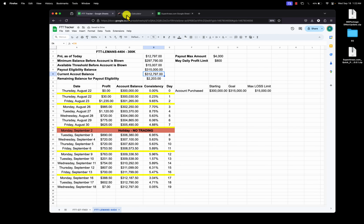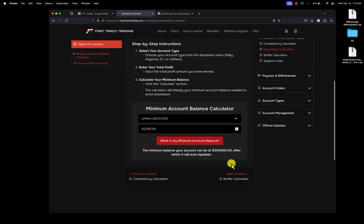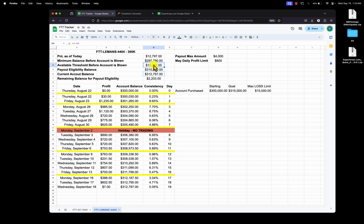312,797. Let's remove the decimal, and right here it says the minimum balance your account cannot reach is 300, but I would like to, so 312. So it says right here, I can go to a minimum balance of 297,790. Where am I? Yeah, so that would make it a full $15,000. So I have a full threshold, my capacity to lose is at 100%, right?